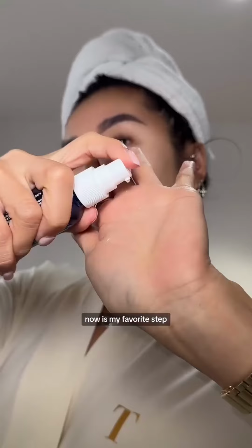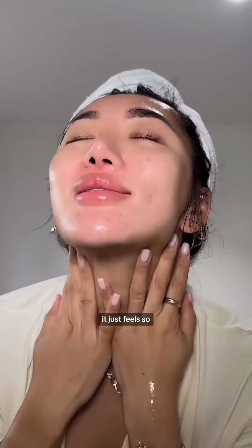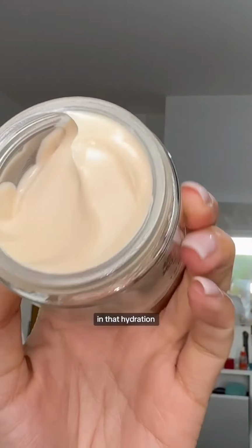Now it's my favorite step in my skincare routine, applying the serum. This is where my skin came back to life. It just feels so good having all of that hydration back into your skin. Now you want to lock in that hydration all day, baby.